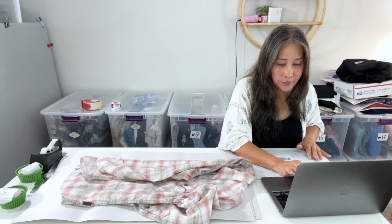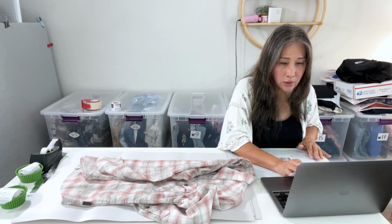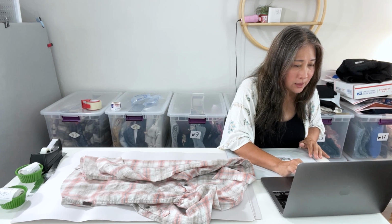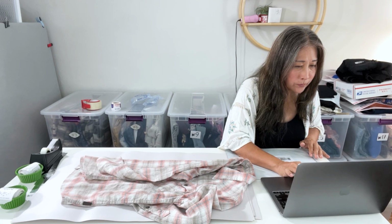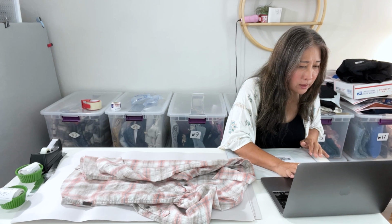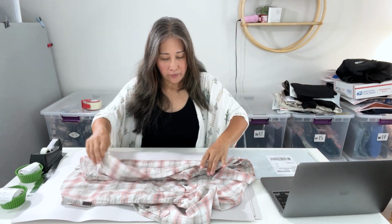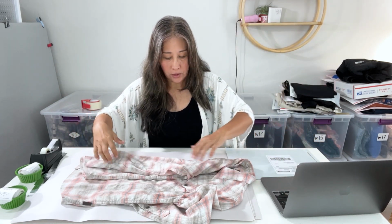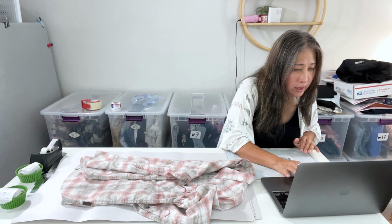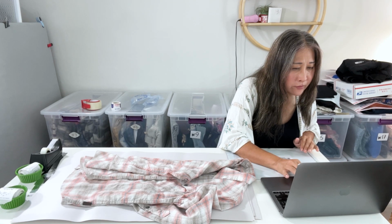My profit on this item, you know what, I think I have it, I wonder if I can find it. Sold price was $15. So I ended up making $11.16, I think, if it sold on a promoted listing. If it didn't sell on promoted, I made $12.54.